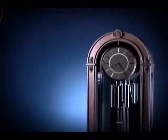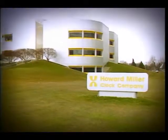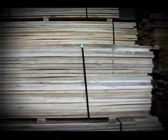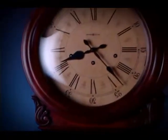Howard Miller is the world's leading clock company, making the world's finest floor clocks right here in Zeeland, Michigan since 1926. Now let's take a look inside and see how it's done. Ever wonder what it takes to turn a stack of lumber into a work of art like this?